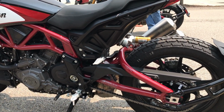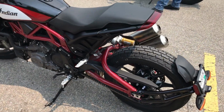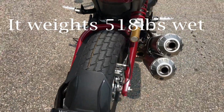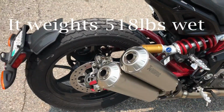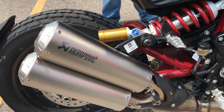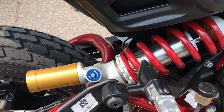It's kind of got this hokey little fender here on the back, but it looks like that would unbolt fairly easily and really clean up the back end. And then to finish off, it's got the piggyback adjustable rear shock. All in all, pretty high-end components on this bike.